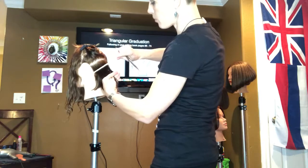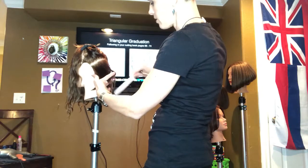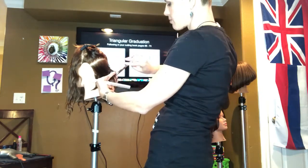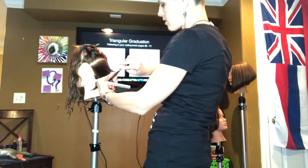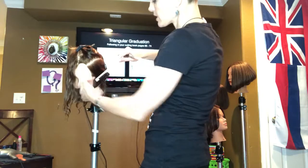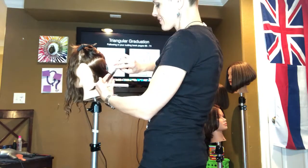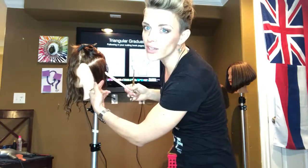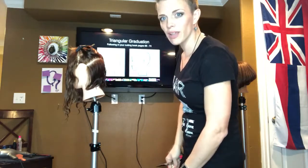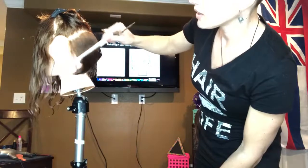I line my comb up with the part. Bring it out. Make sure my finger mimics that same section angle. And see this over direction that's happening here? What shape is it creating? A triangle. All right. So do you guys see our graduation? That nice little buildup of weight there? It's looking pretty. I like it.